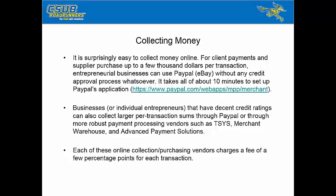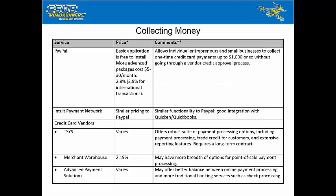PayPal is probably the most expensive way to collect money from people. They take a pretty hefty cut, but it's also the easiest way to do it if you don't have good credit. You don't need any credit rating whatsoever to collect money on PayPal. Some of the other vendors like TSYS or Merchant Warehouse require that you as an individual have a certain level of credit rating in order to use their services. But if you do have good credit, or you have a team of individuals for the business that have good credit, then you can pay significantly less money than you would with PayPal.